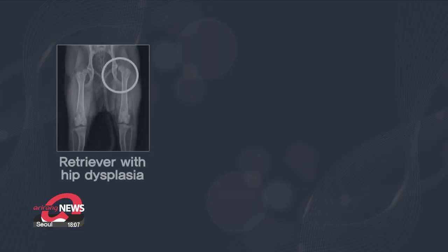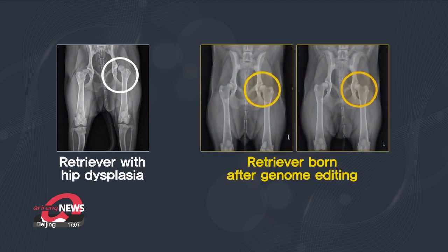X-ray imaging shows an abnormality in the hip socket of the original dog, which has been corrected in the images of the cloned dog as a result of the genetic modification. Prime Editor is a fourth-generation genome editing technology. We did an experiment to see if we could edit the mutation to a normal status. Only 18 months old, but we see the correction was successful and the dog can walk normally.